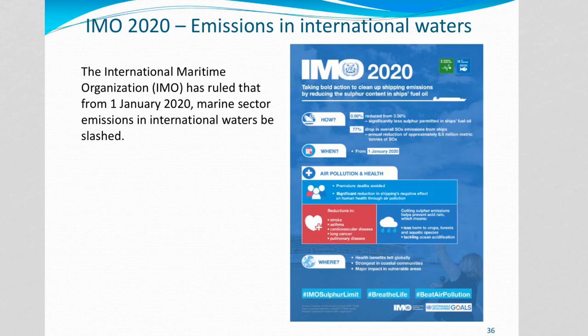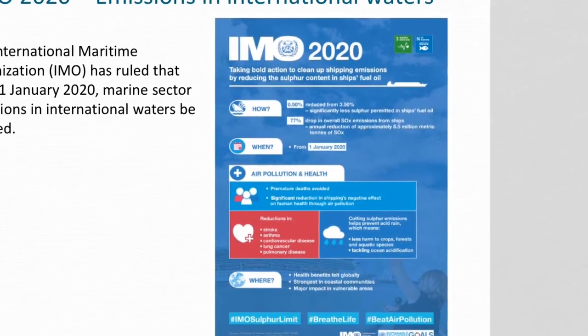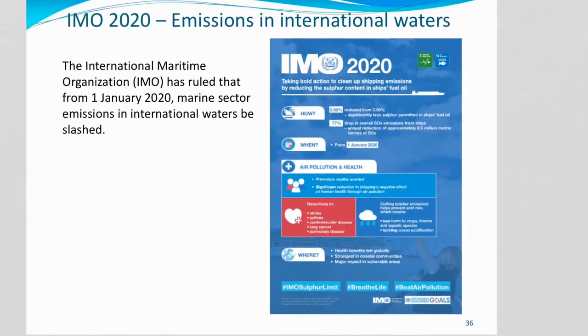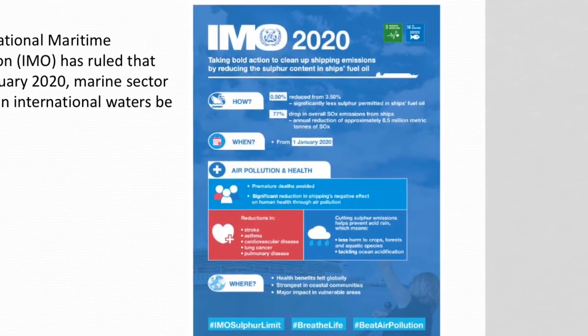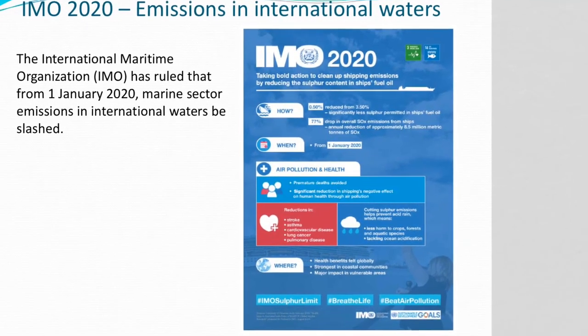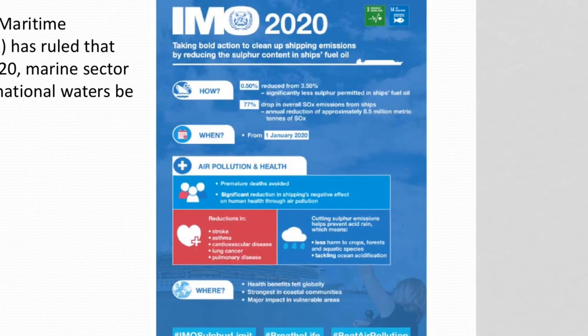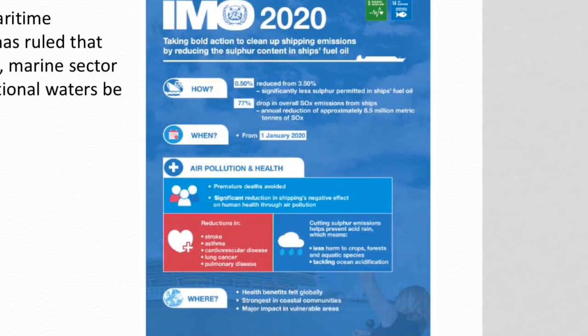And so what is it talking about? The International Maritime Organization has ruled that emissions should be reduced. Here you see the sulfur content, and sulfur content must be reduced to 0.5% from the current 3.5%.